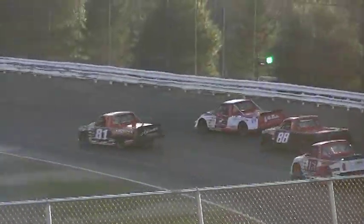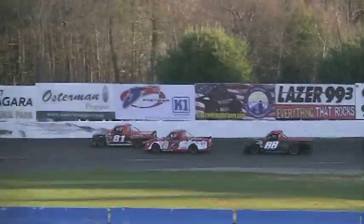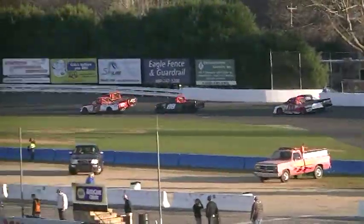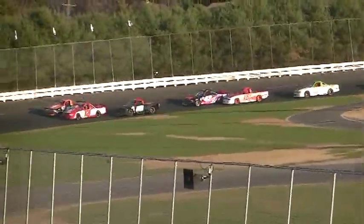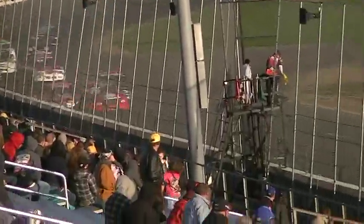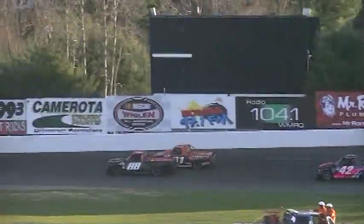Trucks keeping it close, those tailgates are up, they are full down the stretch. Tyler Chapman, your leader, the Mystic Cool number 81. Now to the inside goes the 13 of TC, Teddy Christopher. Christopher and the Mr. Rooter's number 13 will take over the top spot. Out of turn number 4, it's still side by side as the 81 is holding tough. Right there on his rear bumper is the 88 of Turbush. Behind them, a great battle as well as the trucks go side by side. Your clear-cut leader down the backstretch is the 13 of Teddy Christopher.